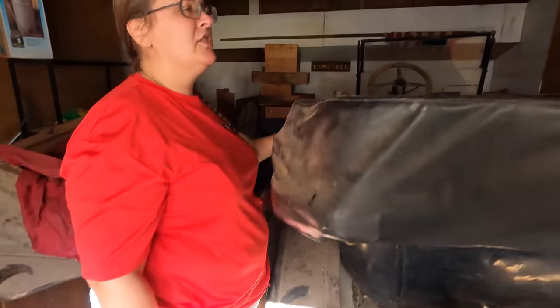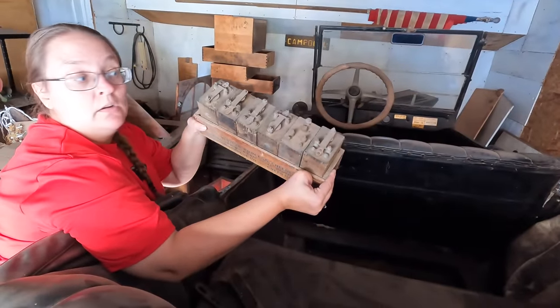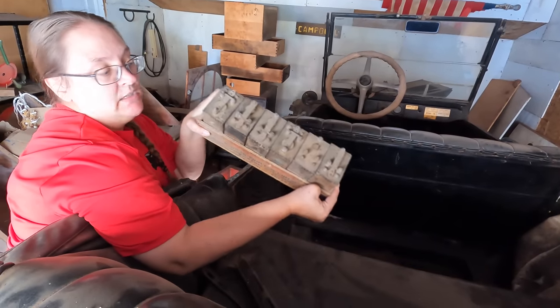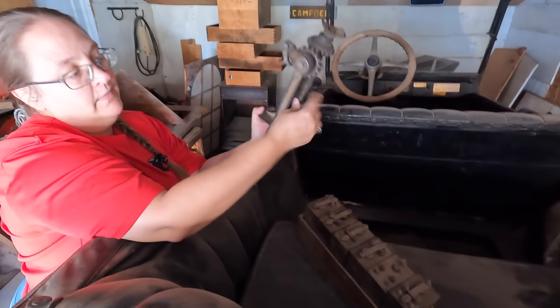And I just noticed there's a battery. Oh, what is that? They're extra batteries. Those are batteries? Yeah. Oh, wow. We don't know if they're good or not. But those are batteries. They're wooden case batteries. And then here's the jack. Oh, wow.